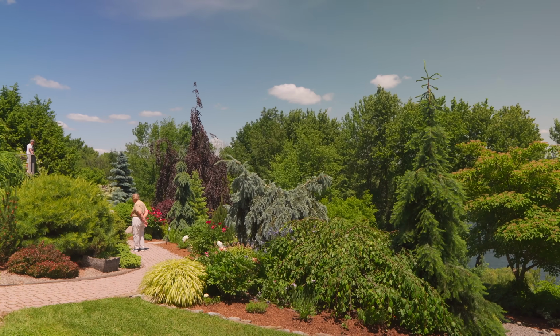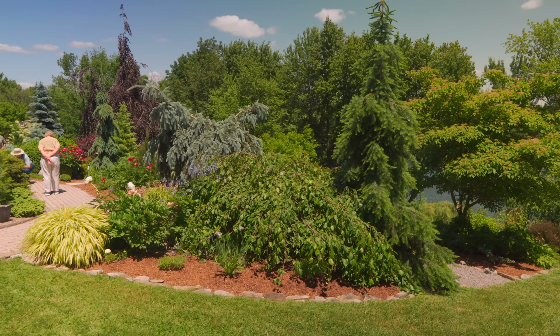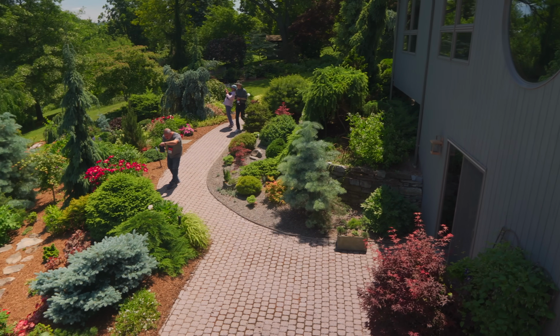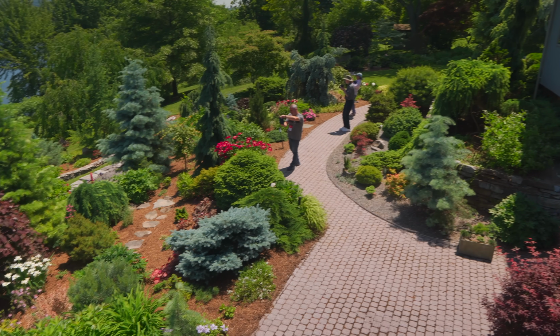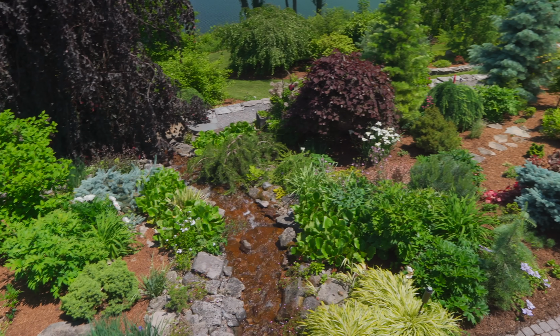Now, the final garden was still yet different from the first two. Though it had many of the same plant inspirations as the first, it was on a grander scale on account of its setting. This one was built on a steep slope which overlooked a lake.